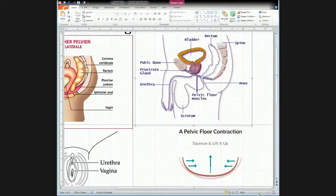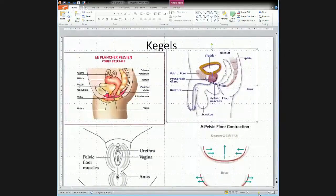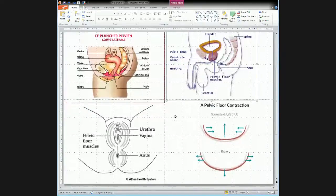What I also want to show you here is a different view. So you can see between the orifices, the anus and the vagina, between the anus and the sexual organs, you have the pelvic floor muscles here. So the pelvic floor muscles do include the anus area as well as the genitalia.